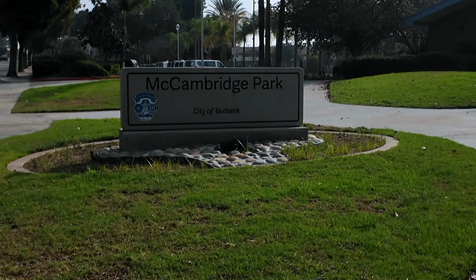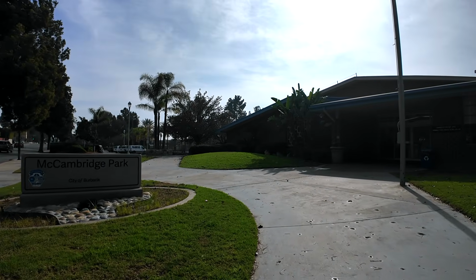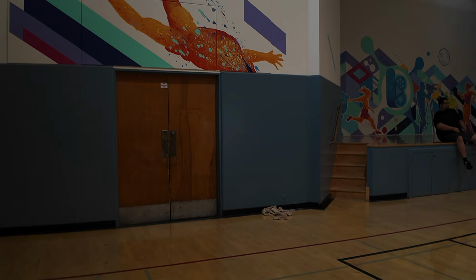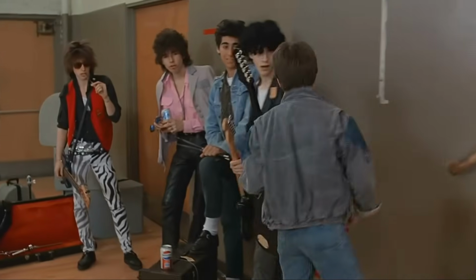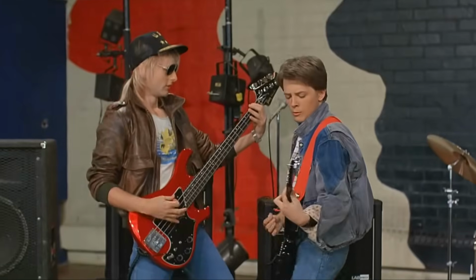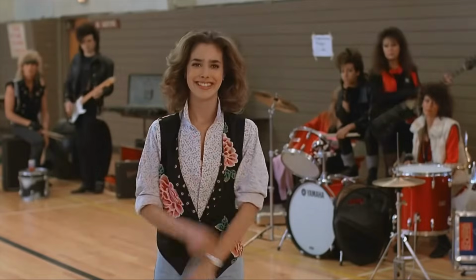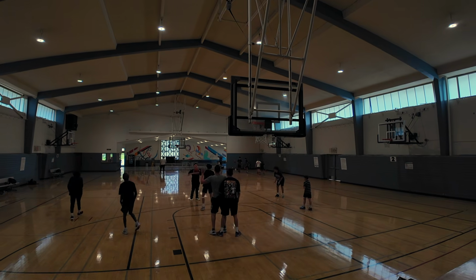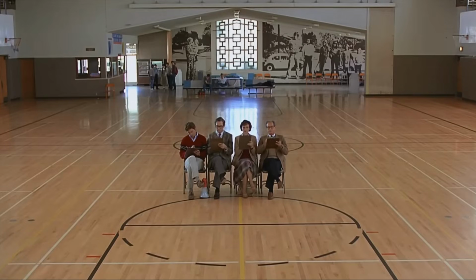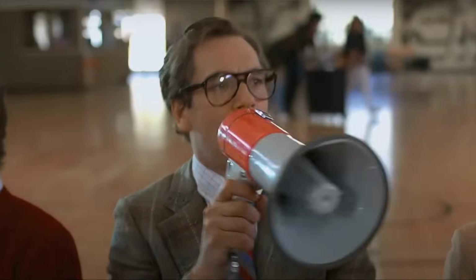All right, this spot is also in Burbank at the McCambridge Recreation Center. And this is where Marty auditioned for the Battle of the Bands. Got up on stage, started doing his thing, and they were just too darn loud. That's Huey Lewis, by the way. I didn't know that for a long time.